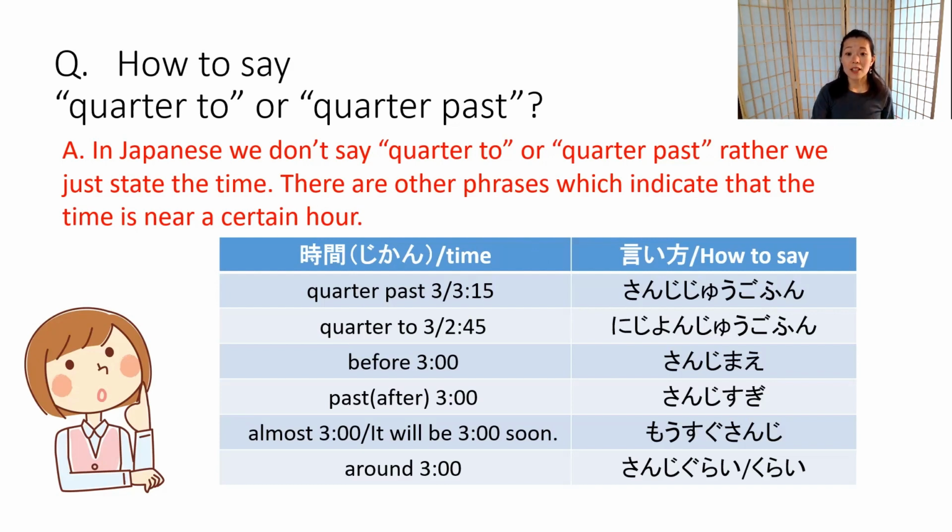So let's practice. Repeat after me. 3時15分. 2時45分. 3時前. 3時過ぎ. もうすぐ3時. 3時ぐらい or 3時くらい.